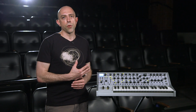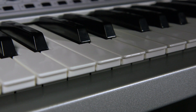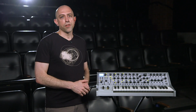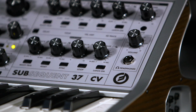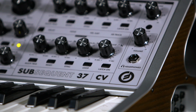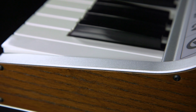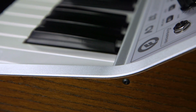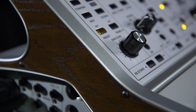The keybed of the Subsequent 37 has also been improved and now features a much more nimble and playable action with excellent velocity sensitivity. The Subsequent 37 CV also features a newly redesigned headphone amplifier that is extremely loud and clean and allows you to cue up your sounds in the most challenging live concert environments. We've also redesigned the visual appearance and the chassis of the Subsequent 37 CV, which now features aluminum end caps with custom North American hardwood inlays and a matching aluminum and steel enclosure.